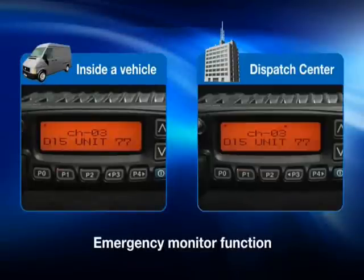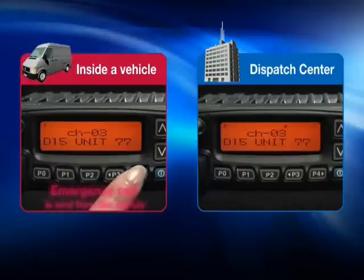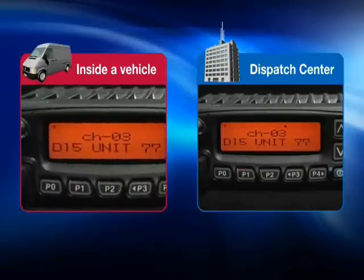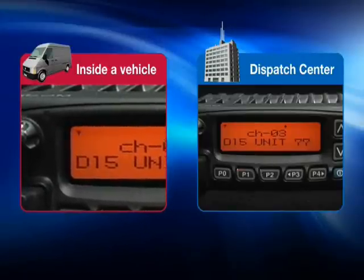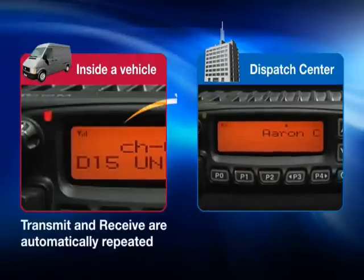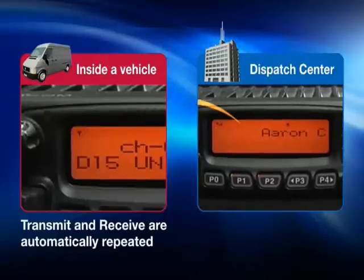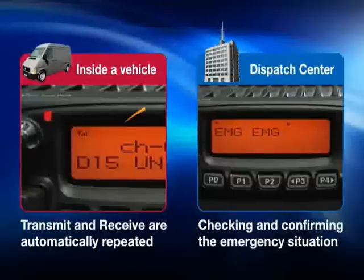Also, you can use the emergency mic monitor function to monitor the situation in the vicinity of the user or vehicle via the radio's microphone. By pushing the emergency setting button, the radio will automatically switch between transmit and receive, even if the operator is not near the radio. This allows the dispatch to know what is going on at the scene and take the required action immediately.